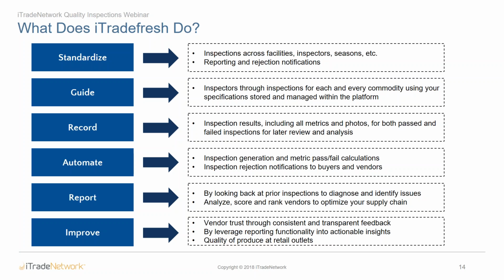So taking that 400-page inspection guide and essentially inputting it into the platform so that inspections can be determined based on those specifications. It records these inspection results, including all metrics and photos for both passing and failing inspections for analytics. It automates the generation and metric pass-fail calculations, and actually automates the rejection notifications to buyers, vendors, and whoever else needs to be informed.